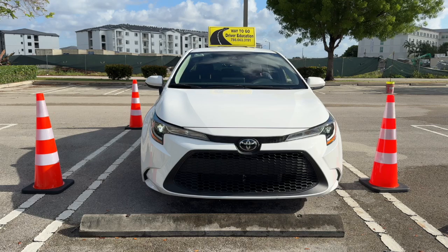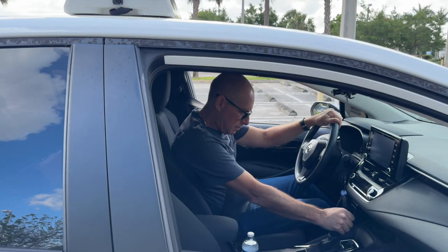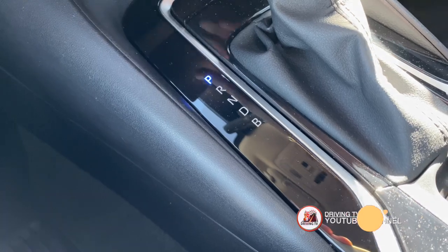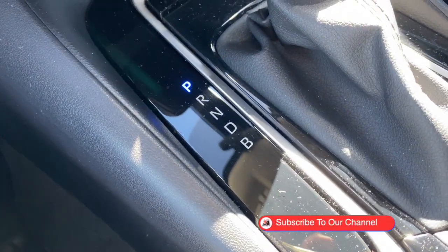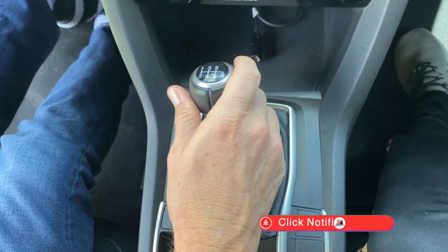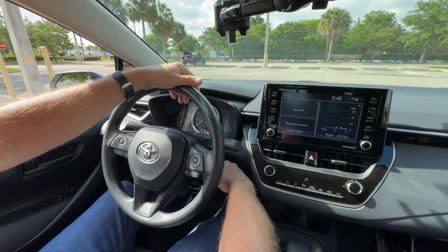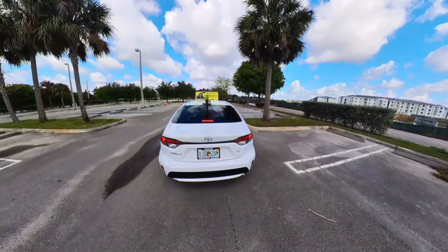Once you're satisfied with your position, it's time to secure your vehicle. So engage the parking brake to make sure that your car stays in place. If you have an automatic transmission, shift your car into park, P. For those with a manual transmission, put your car in gear. This step is crucial for preventing your car from rolling, especially if you're parked on an incline. Finally, turn off the ignition and remove the keys.